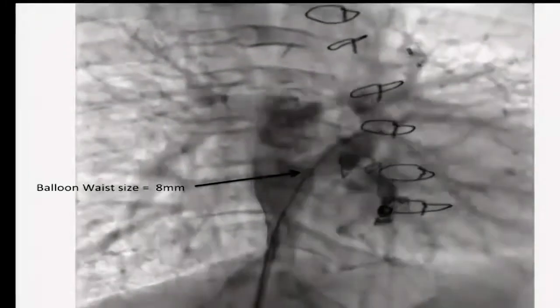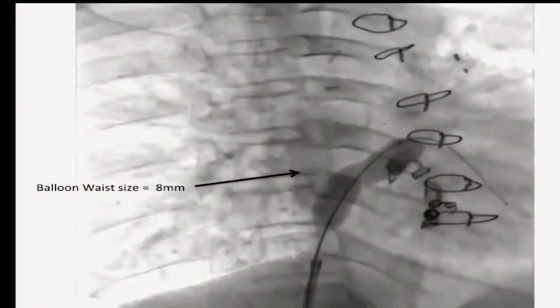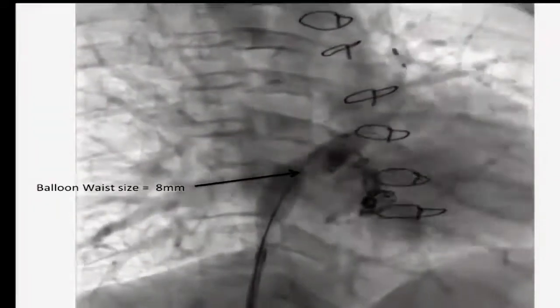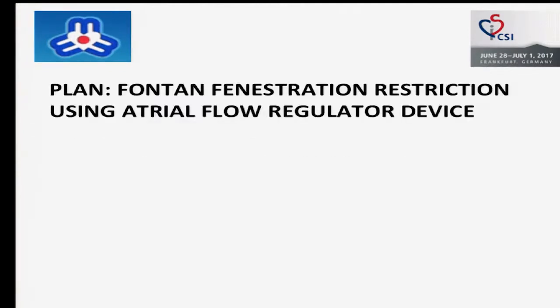So he recently underwent a catheterization study to test balloon occlusion of the Fontan fenestration. The balloon waist size measured 8 millimeters. On balloon occlusion, the PA pressure went up by 3 millimeters mercury, and a consequent rise in the aortic saturation was observed with balloon occlusion. We are planning today to do a Fontan fenestration restriction using an atrial flow regulator device. Thank you.